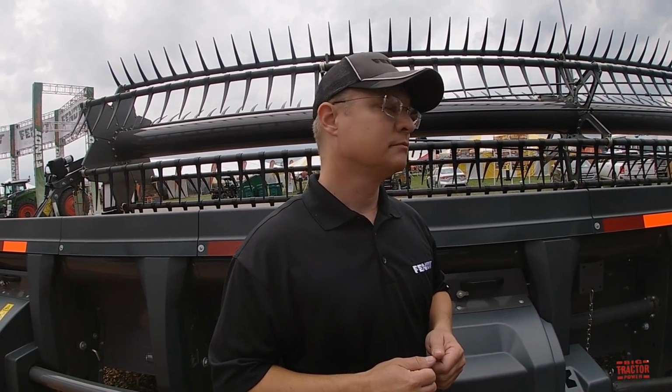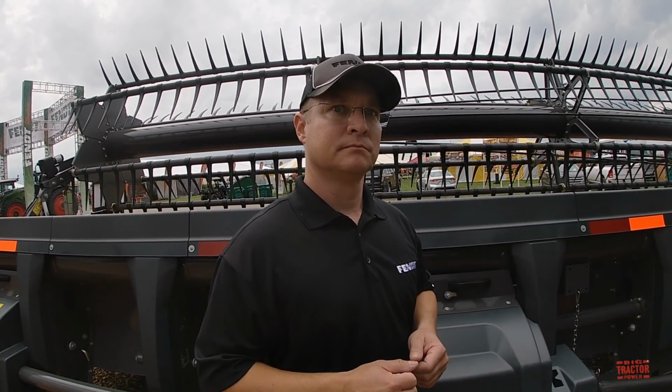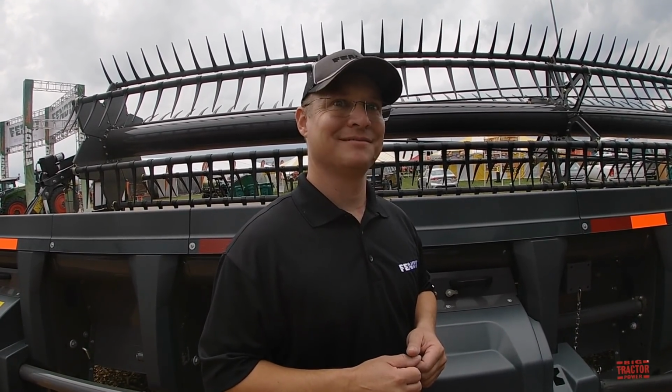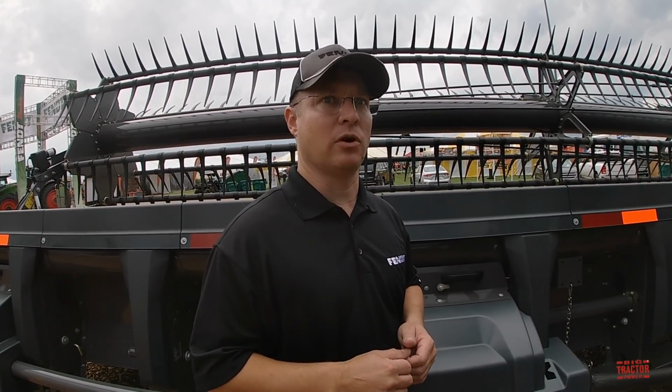So is that going to be for both their corn head and the draper head? That's right. Well, that's a good connection to have, and lots of options for the farmer in harvesting. That's what we're after: be able to offer as many options as possible for the farmer, whatever he needs.